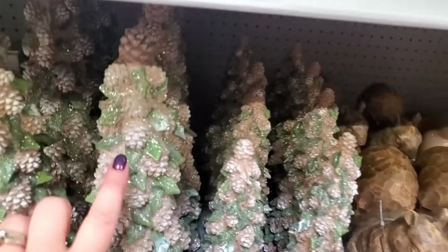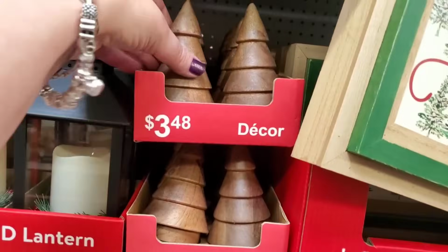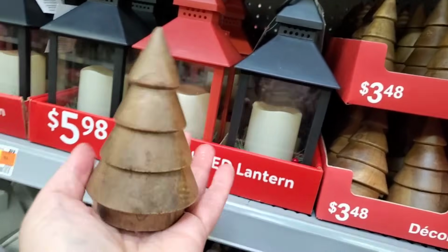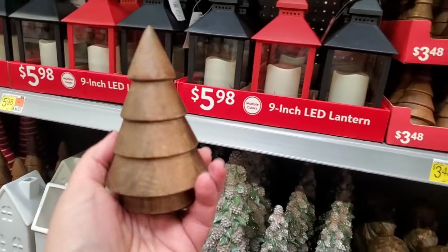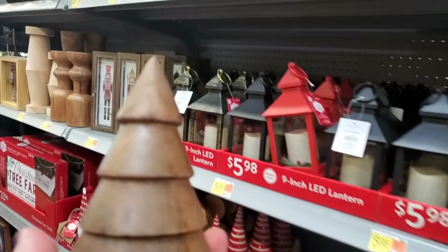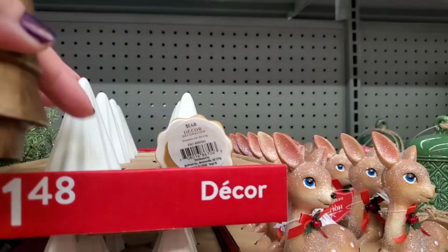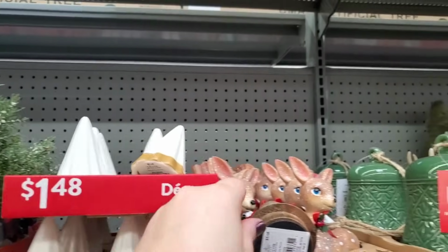You know, people are making these pine cone trees, but this is made of resin. Look, for $3.48, I can become a wooden Christmas tree person too in my shadow boxes. I kind of love that. I think this is going in the cart as well. Oh my gosh. Look, they have little teeny ceramic trees for $1.48, but we had way better ones at the Dollar Tree.